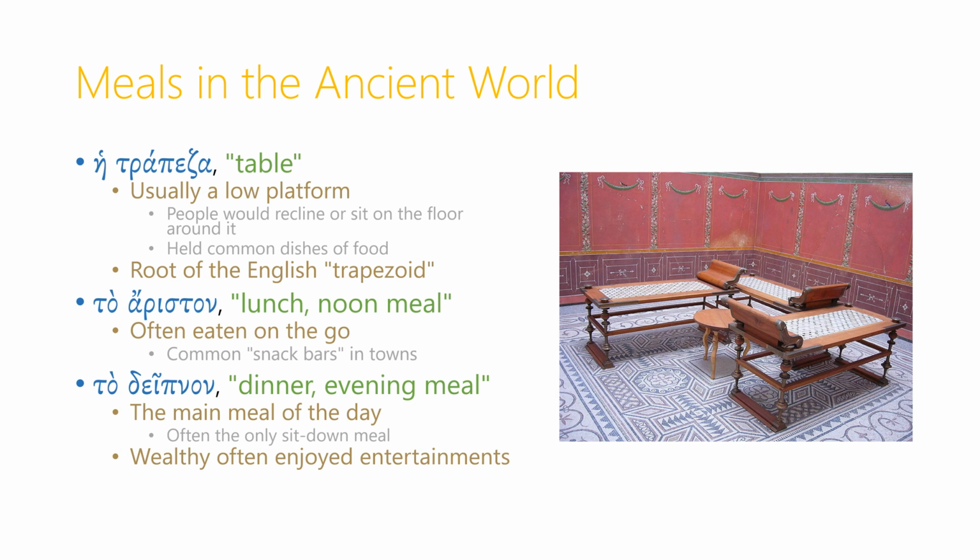The noon meal or lunch was called to ariston, and it wasn't usually a sit-down meal at home. It was often eaten on the go, and there were common snack bars in towns that would serve a little bit of bread with garum or a little bit of some sort of stew. To deipnon was dinner or an evening meal, and this would be the main meal of the day, often the only sit-down meal that people would enjoy. The wealthy often made to deipnon into a time of entertainment with music, with dancers, with readings from various poets or epics, and the deipnon of the rich could last right through the whole evening and late into the night.